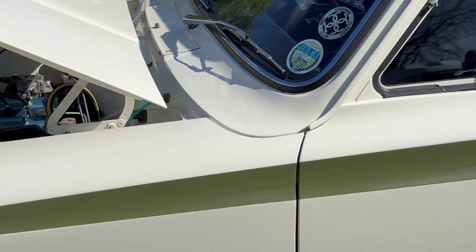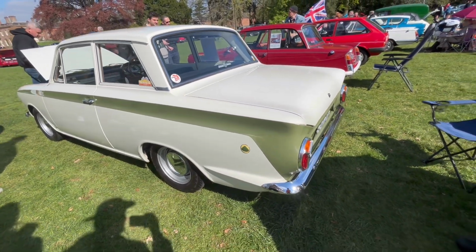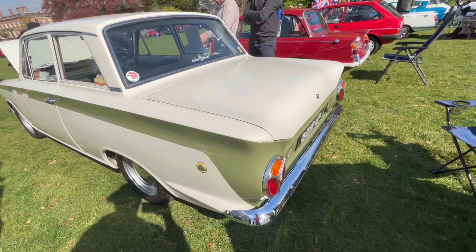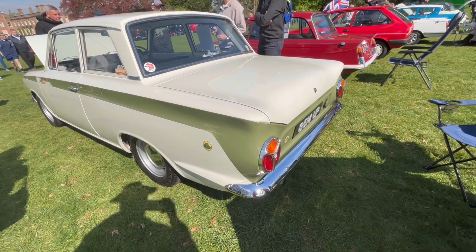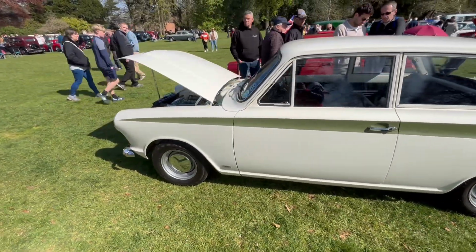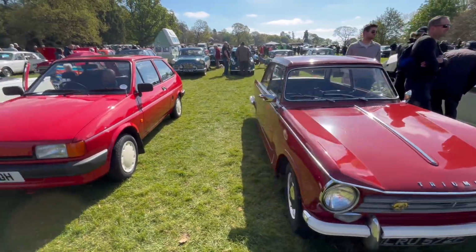Wow, isn't that amazing? Hasn't inflation come along and kicked us in the arse? And what would that be worth now? Oh, was it insured for 80 grand? Wow. Amazing. Fantastic. Beautiful. Absolutely beautiful. £80,000 it's insured for. Wow.